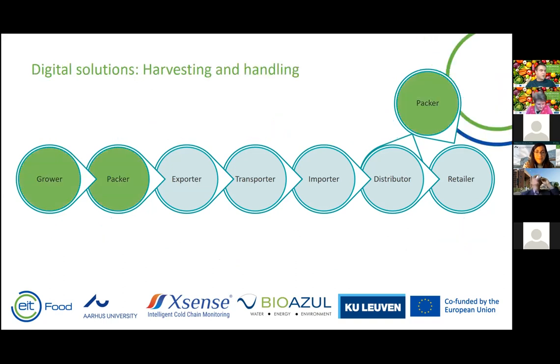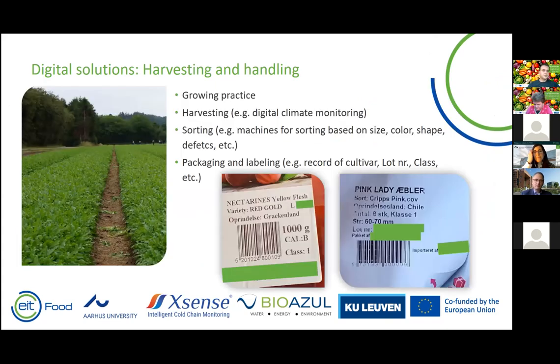So for instance, you have some digital solutions that are used by packaging companies and by the growers. And that's something they do at harvesting and while handling the produce. And of course, there are also digital solutions for growing the produce, but we're not going to talk about them. There are also solutions for harvesting, like some models considering the climate conditions, that give as output an optimal harvest time.